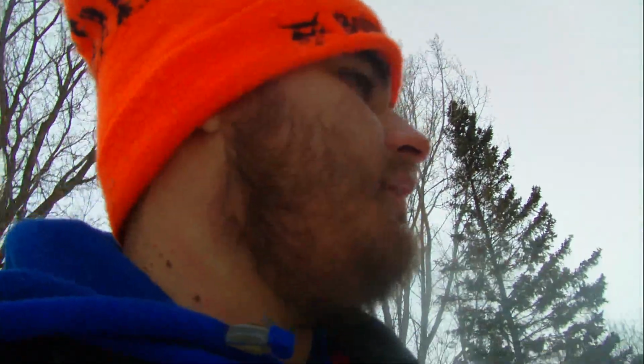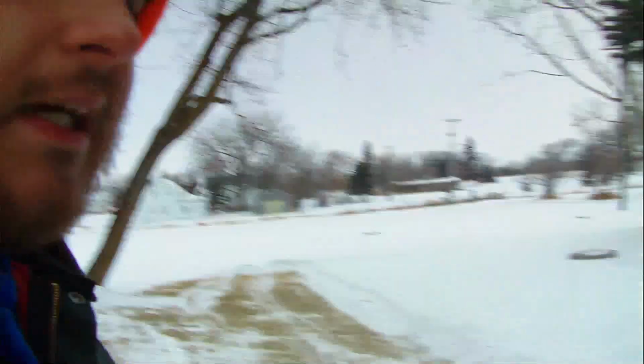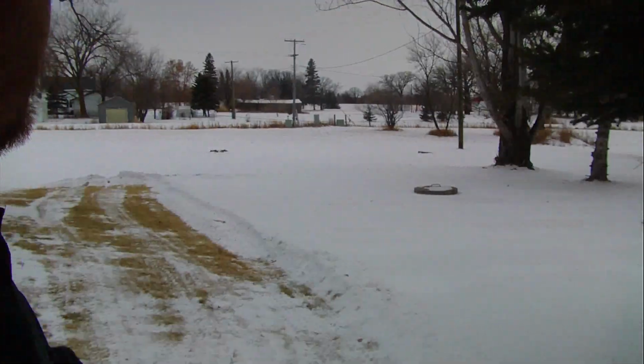I forgot about this crap, so I'm going to have to move it. I can't leave it, it's going to piss me off. So my yard's pretty well like 99% done. 99.9% done. I just have this little bit here left to do. And then that's it. Everything else is opened.